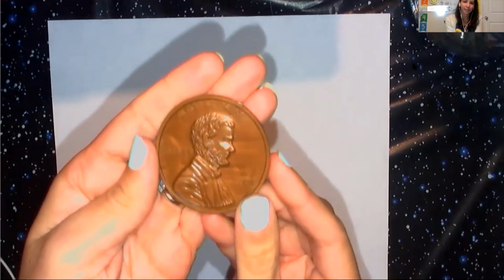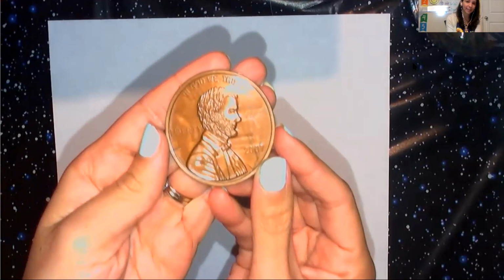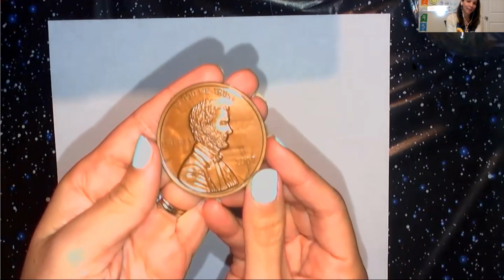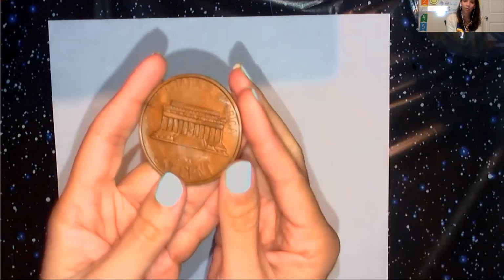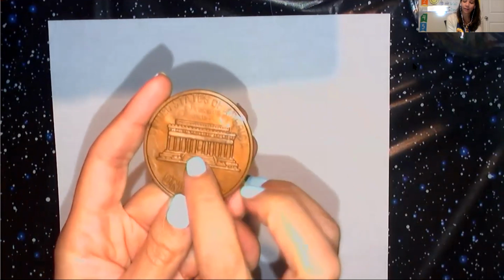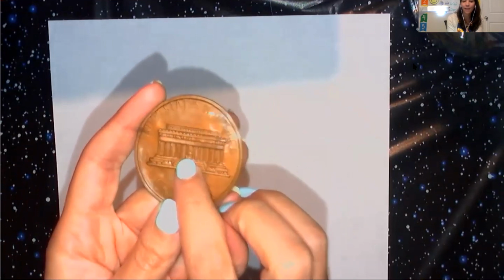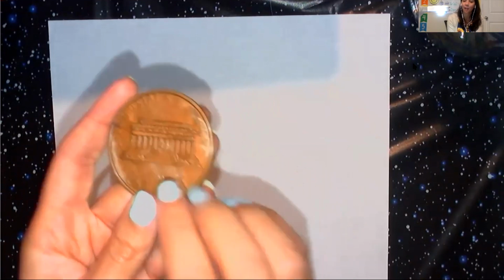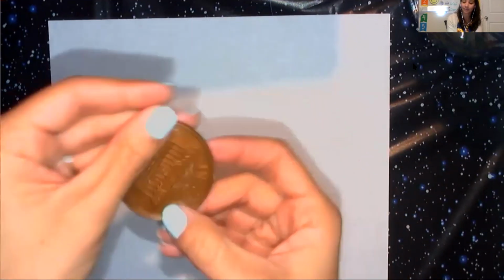Let's begin. Let's review their names and their value one more time. So what is this? A penny. It's the easiest one to recognize because it's a different color. And does anybody know what president that is? Abraham Lincoln. And if I turn it around, it's the Lincoln Memorial. And in there is a statue of Abraham Lincoln. So fun trivia fact: the penny is the only coin that has the president on both sides. He's on this side and he's on this side.